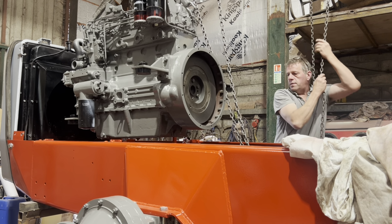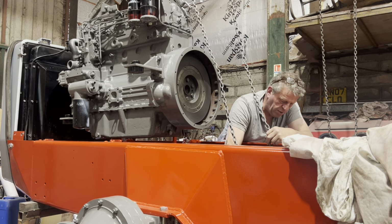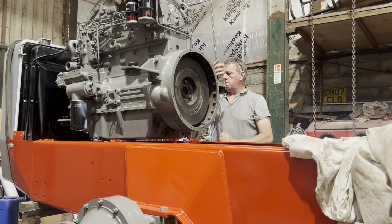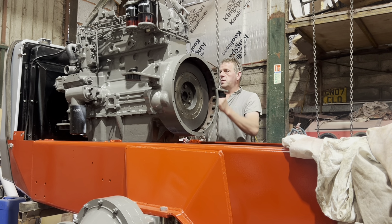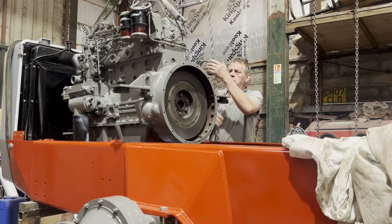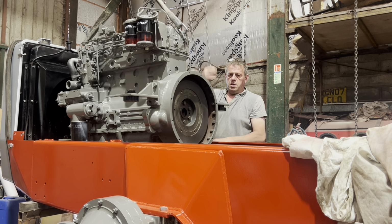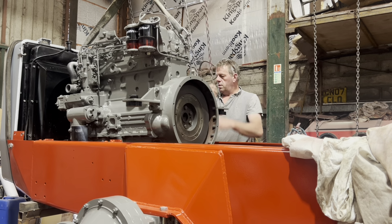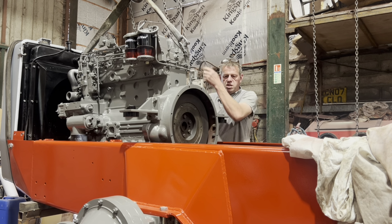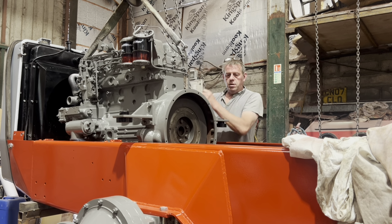Nearly there. Right, I think we can come down a little bit. Look, the chain's caught in the brakes. Hang on there. Let's go down. Slowly does it. Easier to lay down than it is to pull it up. Getting closer. Getting closer. 8 inches to go. 6 inches. Slow and steady wins the race.